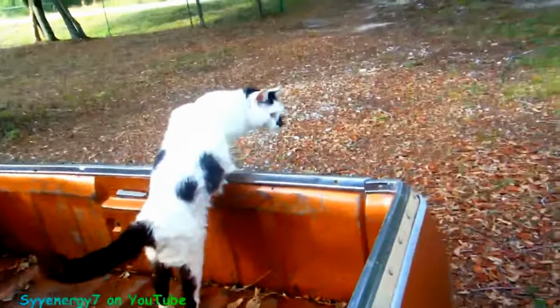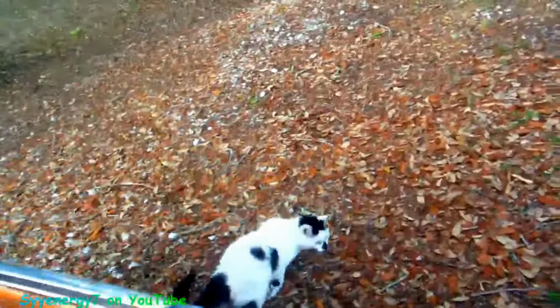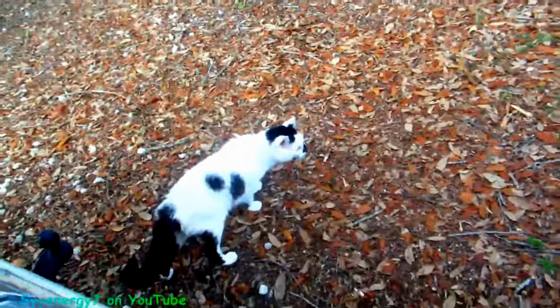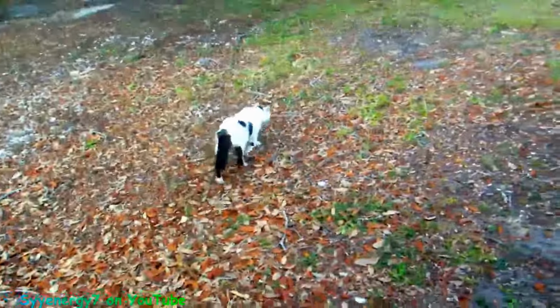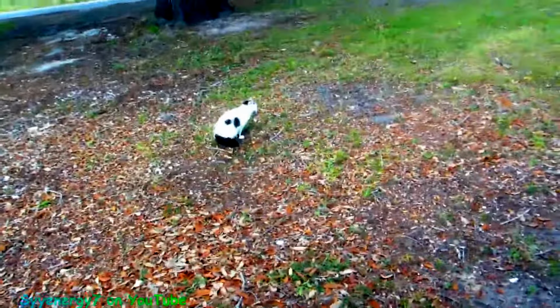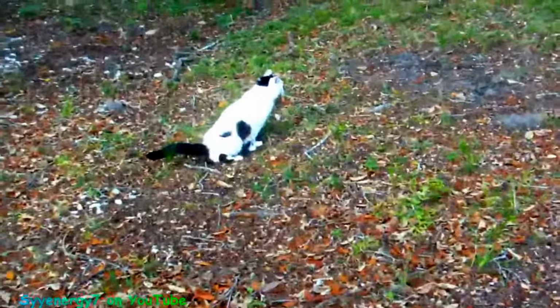Ooh, she's going to jump. You know what she's going to do? She's going to jump down and take a pee or a poo somewhere out there. That's what she does. You can hear that gate falling over. That's not my gate. That's about all she does. She goes out here and she's going to go poo. See? There she goes. Saves on litter.